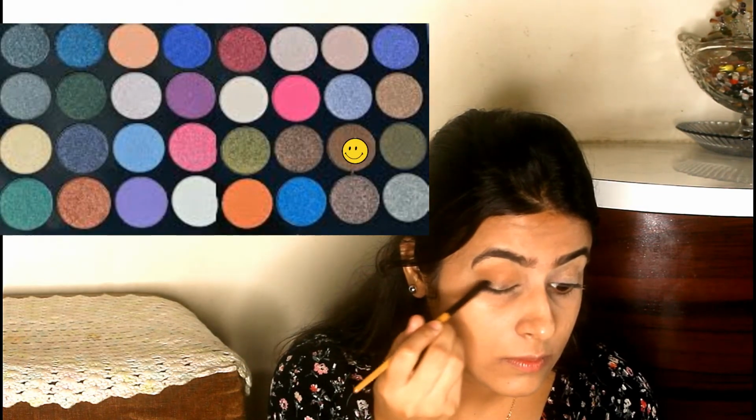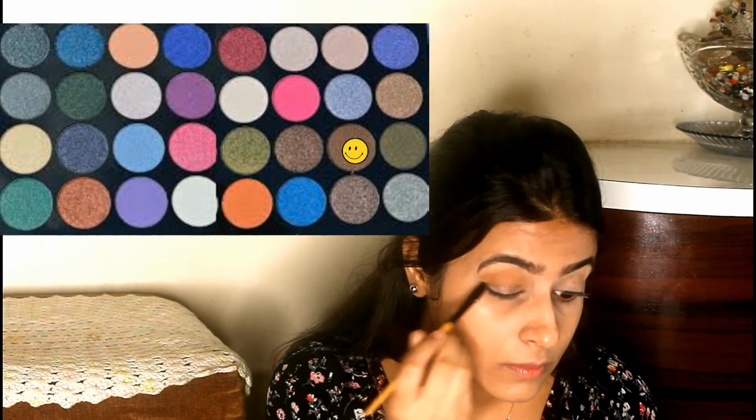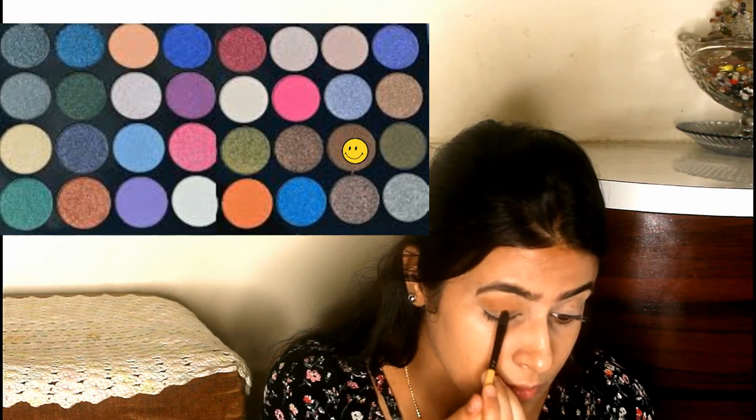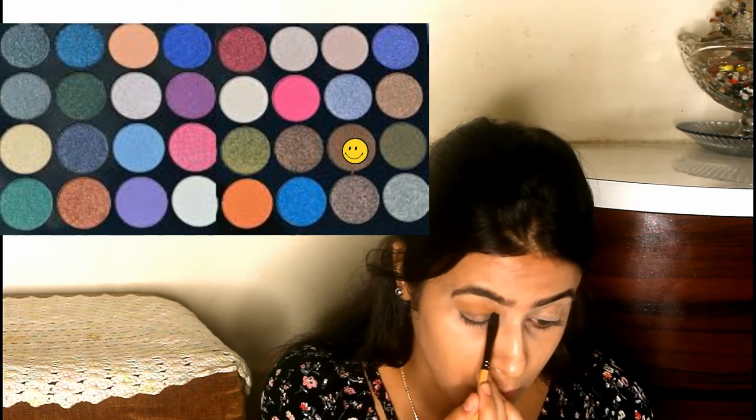Now I'm taking the color Molten Chocolate from the Makeup Revolution palette and placing it all over my eyelid. Now I'm taking the same transition shade and blending everything out.